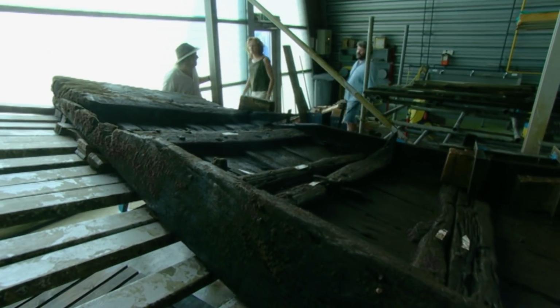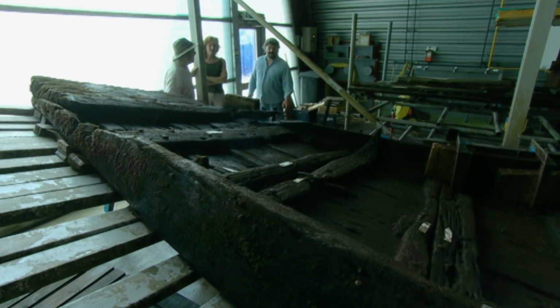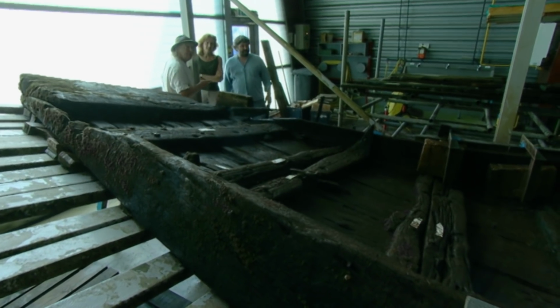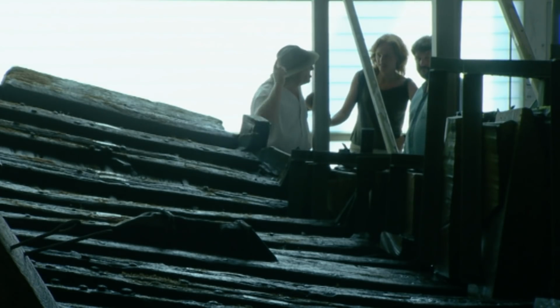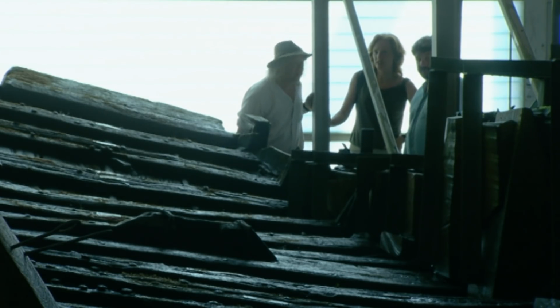Well, you don't know that for sure, Phil. I mean, it may be, but, you know. Well, that has got to be the crucial question then. If we can find that block where the mast would have been, then we know that we're at the bow end.